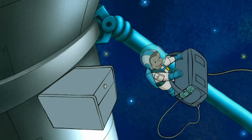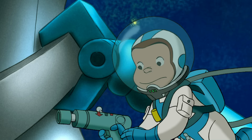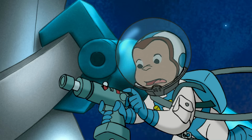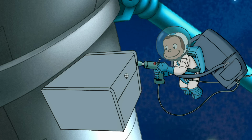George knew what he had to do first. Remove the nuts using the wrench. Why didn't it move? He knew the rule. Lefty loosey and righty tighty. He wasn't the first monkey to mix up his loosey and his tighty. Just the first one in space.